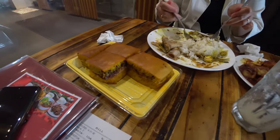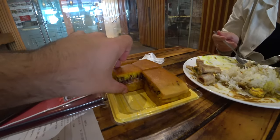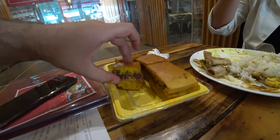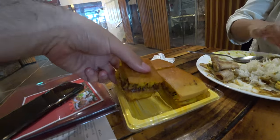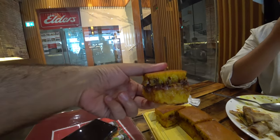But my favorite was the dessert. The martabak manis was both mouth-watering and addictive. It's a must-have for everyone who visits this place. I think it actually tastes just as good as martabak in Indonesia.